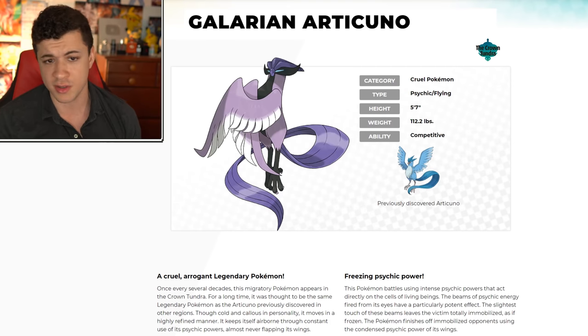A cruel, arrogant, legendary Pokemon. Once every several decades, this migratory Pokemon appears in the Crown Tundra. Oh, how nice, it's gonna appear when we play. For a long time, it was thought to be the same legendary Pokemon as the Articuno previously discovered in other regions. Though cold and callous in personality, it moves in a highly refined manner. It keeps itself airborne through constant use of its psychic powers, almost never flapping its wings. Okay, there we go right there! So it doesn't need the flying type if it uses its psychic to fly, I think that's fine.